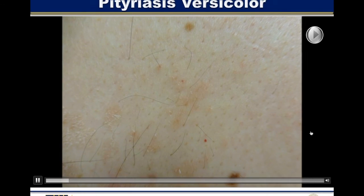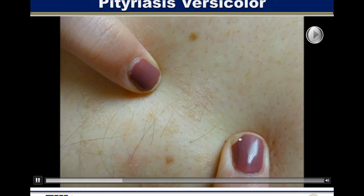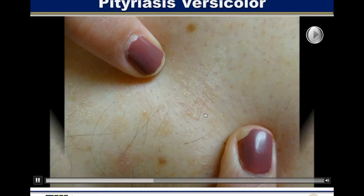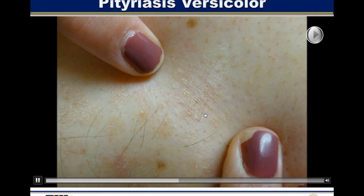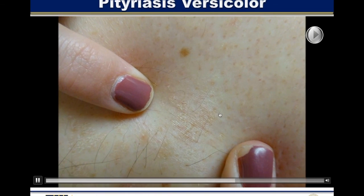The last thing is something like this tinea versicolor. You may not know what it is, but if you take the skin and you stretch it, you'll get this flaky scaling right away, and that gives it away as a tinea versicolor or pityriasis versicolor.